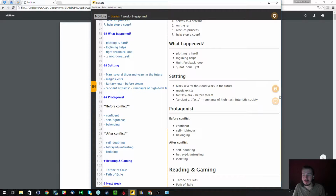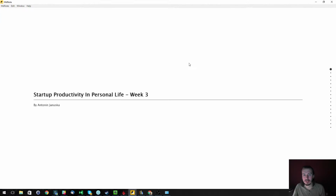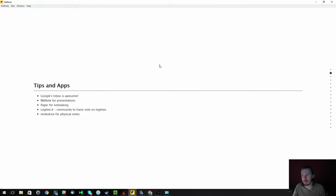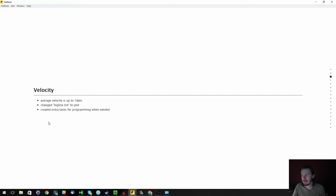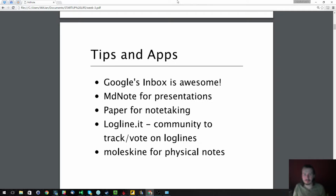I'm not happy with it because while it compiles your Markdown into a really cool presentation, it's a very small font. You can't really do anything with it, and exporting it just looks like crap. It exports as a really bad PDF, but we're going to have to bear through it today, and I'll find a different alternative next week. So, week 3, let's get started.